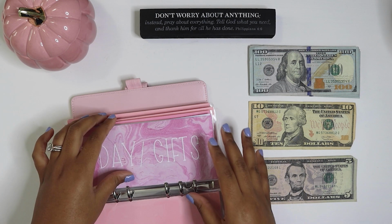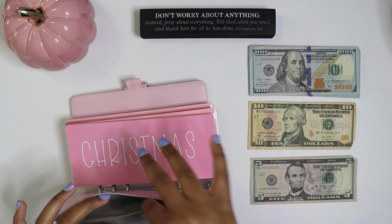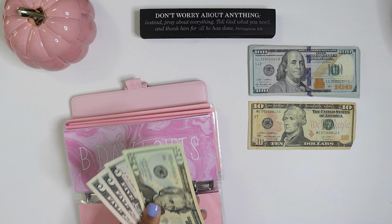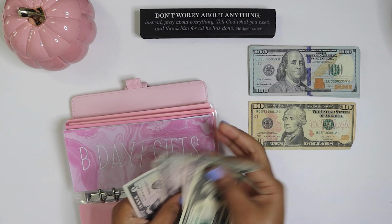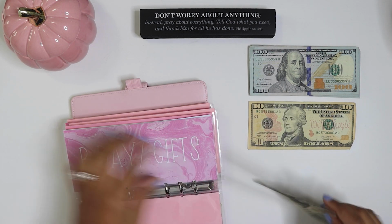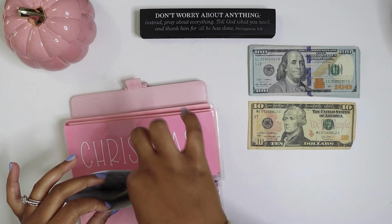Then we have B-Days and Gifts. B-Days and Gifts has $40, and we're just adding 5. So we have 20, 25, 30, 35, 40. I do not have any birthdays coming up.